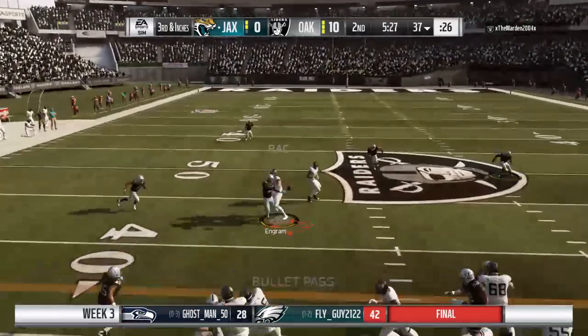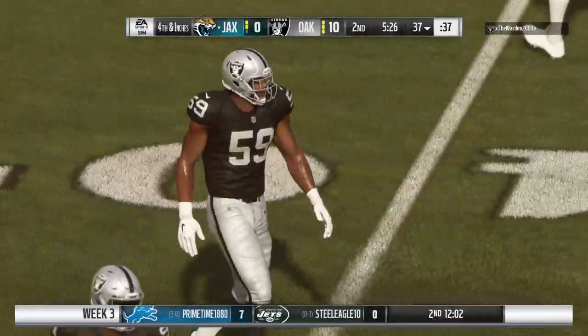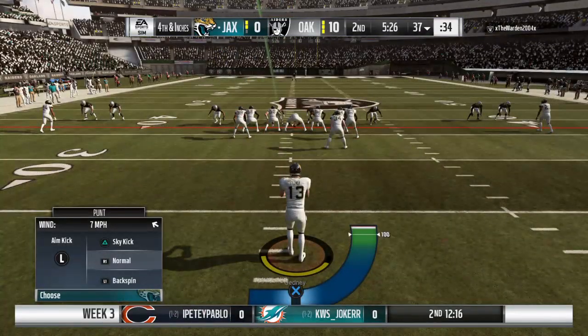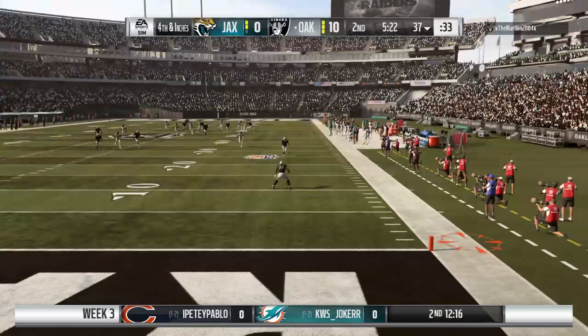On third and short, they'll try and pick it up through the air. And it falls incomplete after almost being intercepted. A pick there would have been great. The good news for the defense now, it's fourth down. And the Jaguars send out their punter as he'll punt it away for the second time.